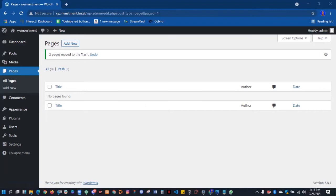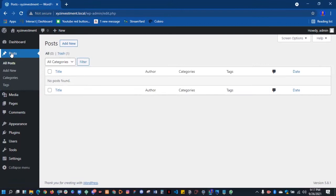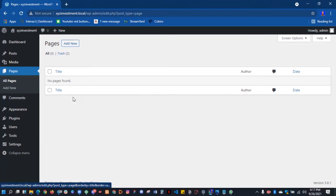Okay, so what I'm doing is clearing our WordPress environment to make it cleaner for this corporate website we are going to build. I've gone through the posts section to remove all the posts that came with the installation. I've gone through the pages to remove all the pages that came with the installation. The next thing I'm going to do is set up what we call the permalinks. The permalinks are basically the URLs of your website pages. So I'm going to set that: you go to settings and you go to permalinks.